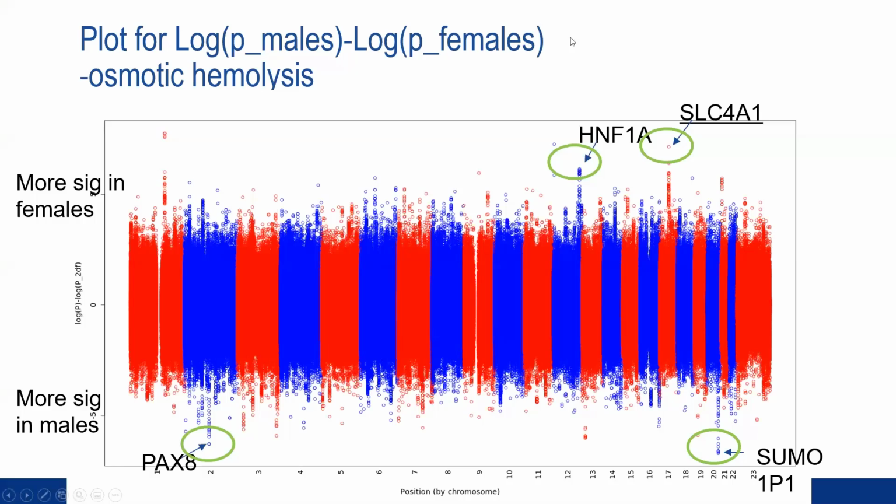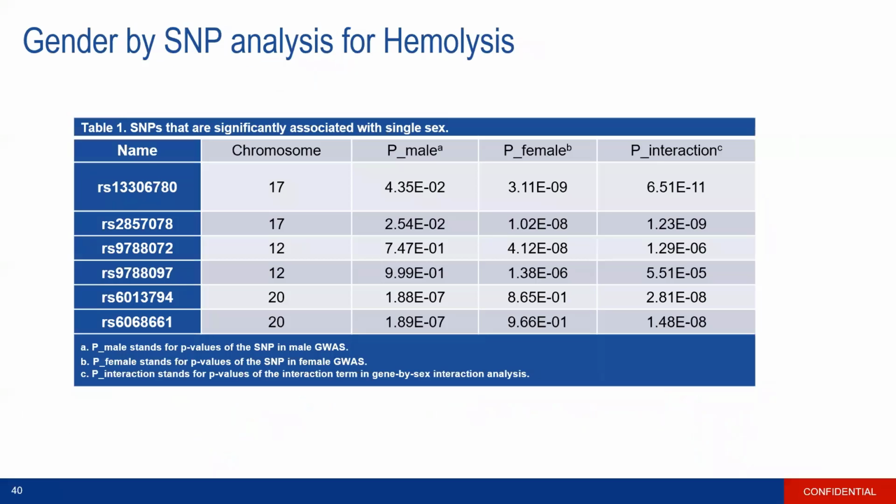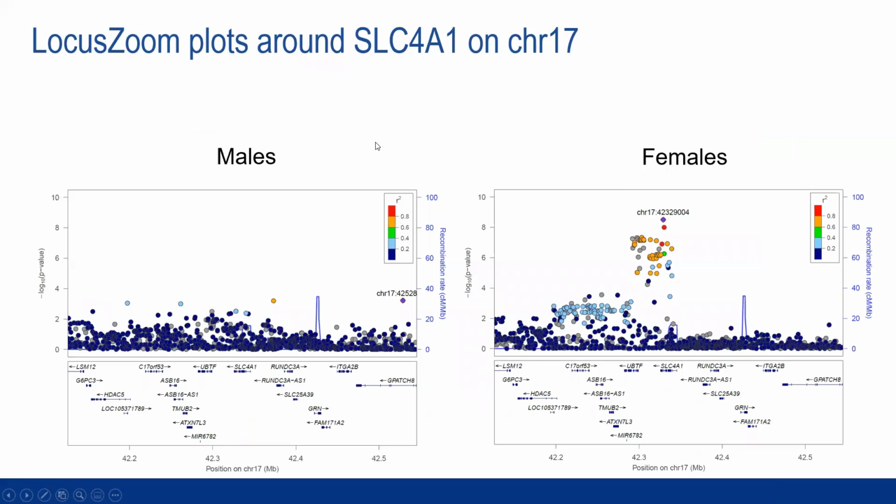And what we do have is a number of variants that are genome-wide significant just within specific genders. These are markers that are hugely significant within females and essentially non-significant in males, and others quite significant in males and non-significant in females, with very large interactions. For example, this is around band 3, which is one of the genes I talked about. We have a very large, clear signal in females in band 3, and essentially no signal at all in males. Again, this suggests that future genetic analyses should consider gender and look at the differences in genetic regulation by gender.